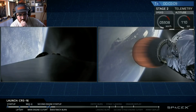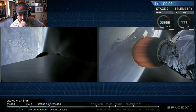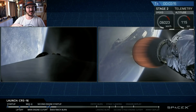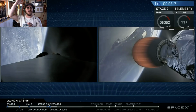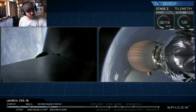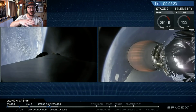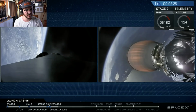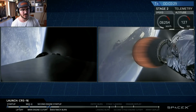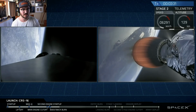Shutdown of the boost back burn is coming up in about 10 seconds. So it's basically stalled, and now it's actually reversing direction. Second stage continues to look good on power. If you look really closely, on the right-hand side, you may have seen an object passing the nozzle of the upper stage engine. That's the Dragon nose cap that's jettisoned at this point in flight.